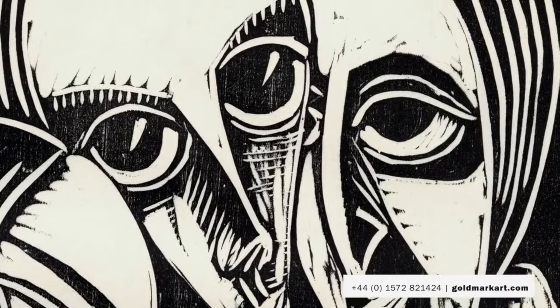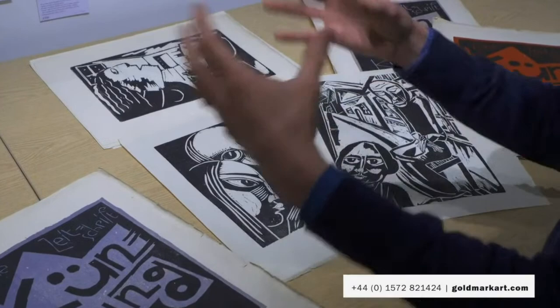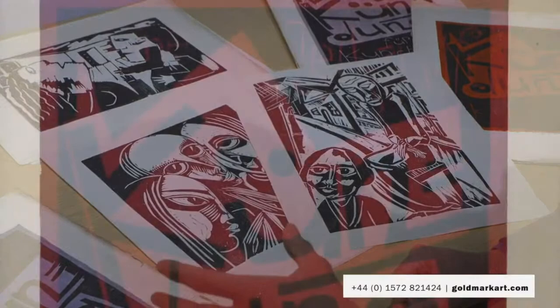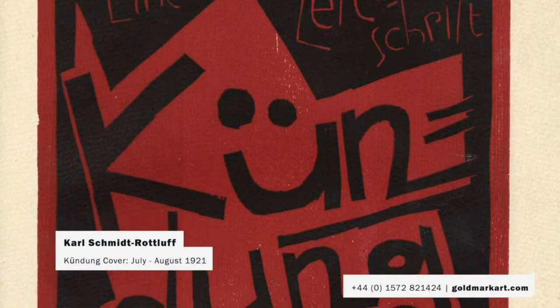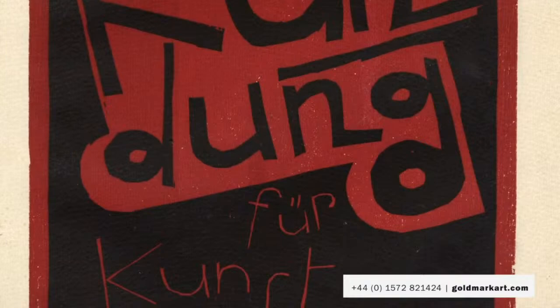Now, unlike many of the other Expressionist journals that came out of other towns and cities in Germany, German Expressionism was very much a geographically spread movement. Kundung was really at the luxurious end of these periodicals. It was large, and it was limited to just 200 copies per run. That meant that over a year, a subscription to the journal, which would fund the Kunstbund membership, was 200 marks. That was almost 10 times the equivalent in Berlin.